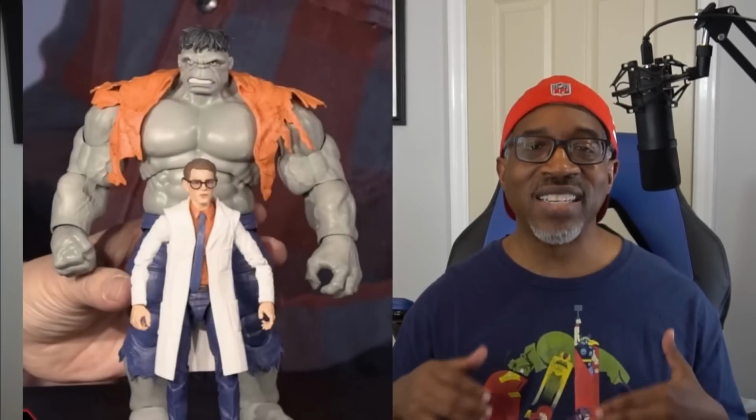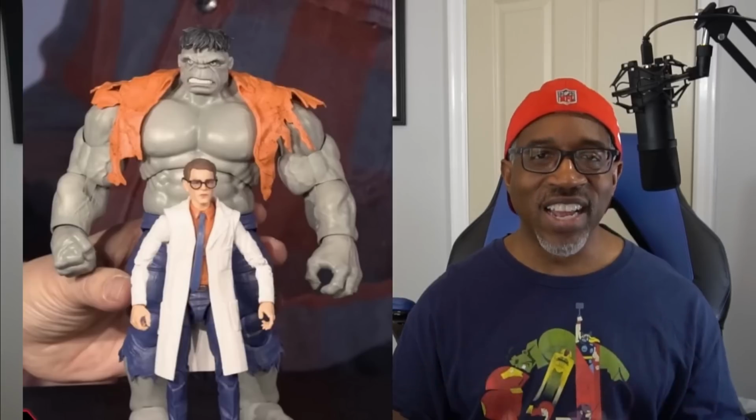We'll see. Then we also got another classic founding member of the Avengers and another civilian figure. We're getting our very first Bruce Banner comic book style. We've seen the Mark Ruffalo MCU version, but now we're getting comic book version Bruce Banner. And he comes straight off the cover with the Incredible Hulk. So he's in gray. He's got the matching orange shirt, the purple pants. And I really like how this turned out.